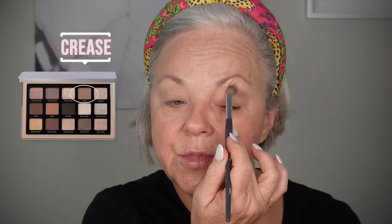And I'm going to go with crease. And I am just applying it helter-skelter like, and just doing it this way. It's already making the eye look heavy. But what we're going to do, in all fairness, is I'm going to blend it. And clean up my brush. This is the A503 brush.